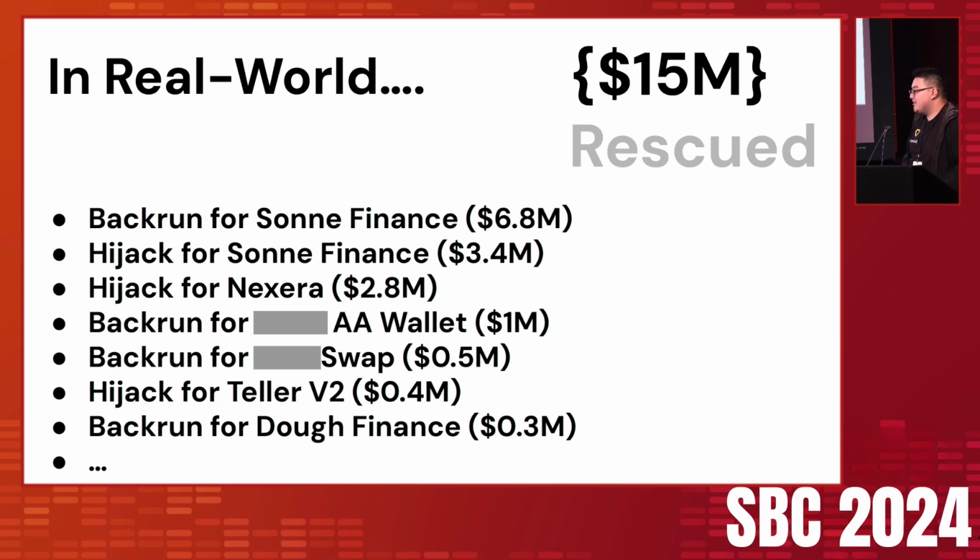An additional thing I want to mention is that we also did backrunning for Sonne Finance, but it's a bit different. Our solution could only generate another exploit that could drain the funds, but the funds are sent to the attacker, not to us. With this exploit, we quickly identified what was going on there. Finally, with some manual intervention, we could derive a new exploit that could stop the attack. We finally rescued $6.8 million in this case.